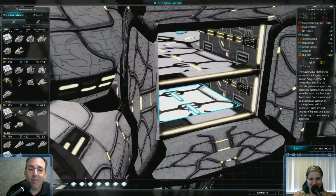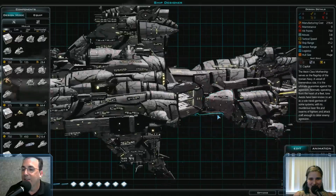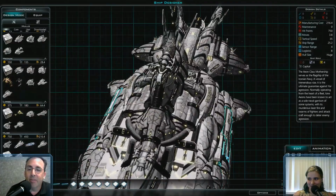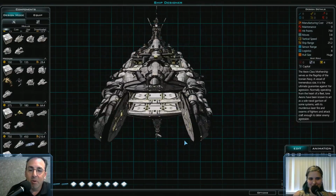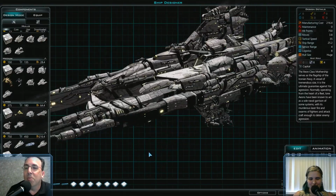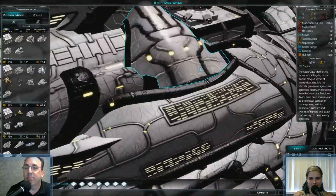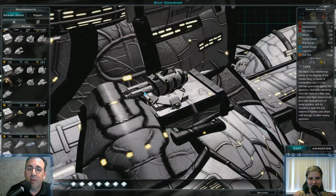This thing is crazy. I would love to put this in the game, but if you had a big game going and the AI was building 100 of these, it would crush the frame rate. This is as many parts as most fleets, probably bigger than most fleets. But look at that. This makes my heart glow. These are those custom parts.